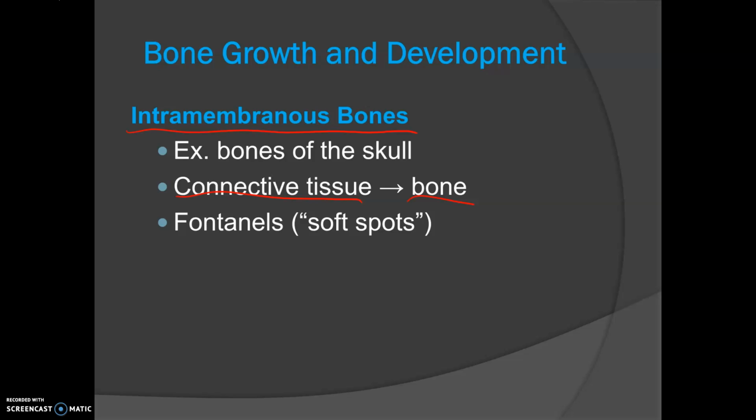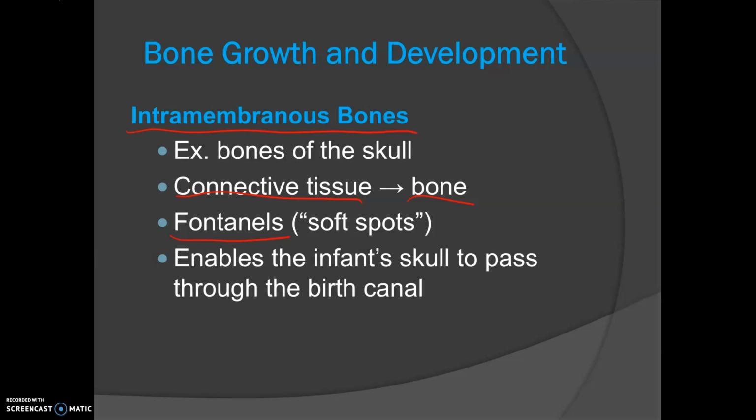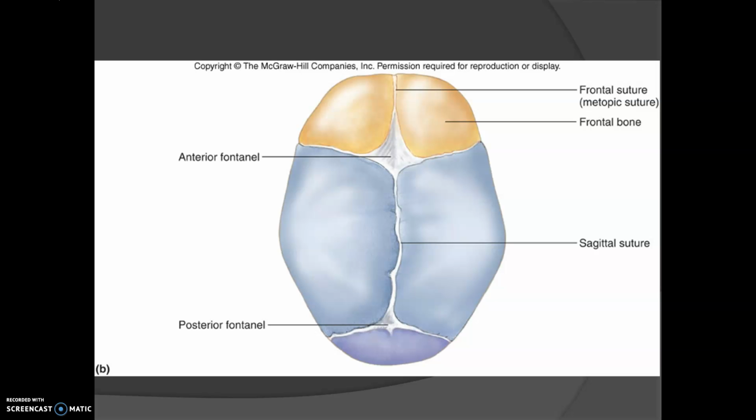I'm sure you've heard of soft spots on a baby's skull. These are called fontanelles, and these fontanelles allow that skull to pass through the birth canal. It allows the skull to move a little bit as it's passing through. And then once we are fully developed and maturing, we're going to see those close up, moving that connective tissue to bone.